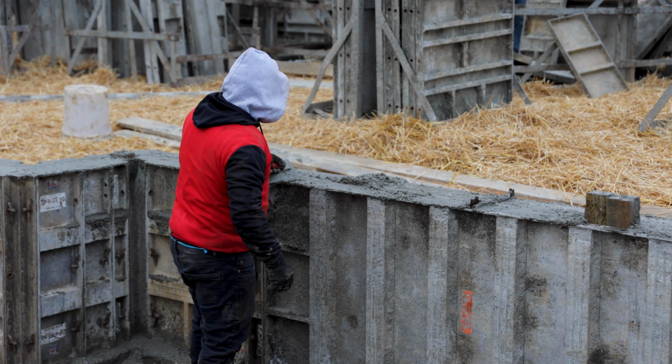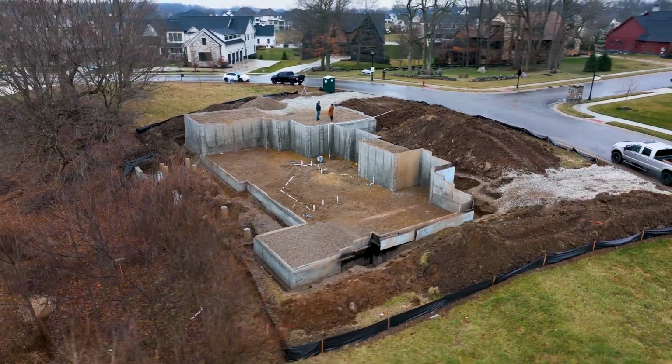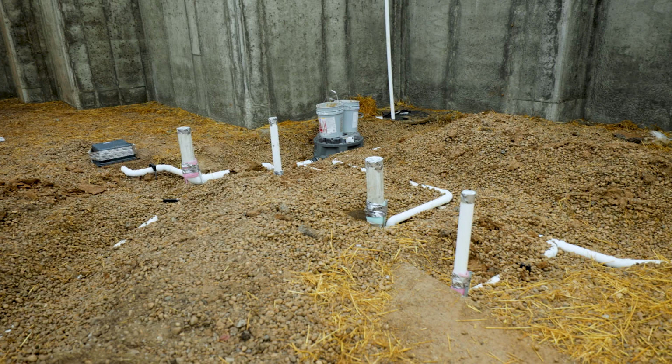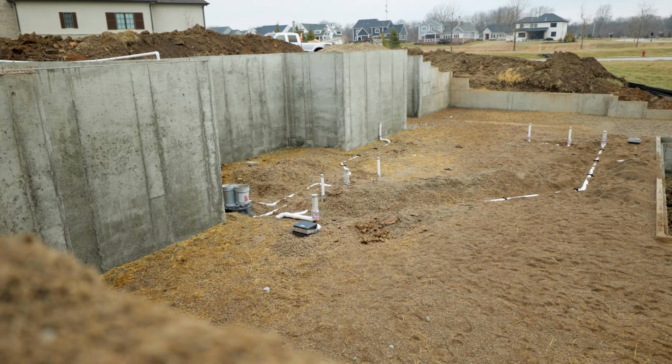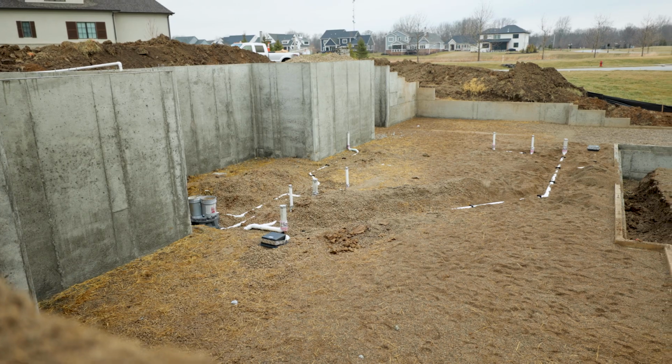Then after that, you probably saw some pea gravel down and things like that. And then we did the under slab plumbing. So in this house in particular, there's going to be 2 bathrooms and a bar. Those are all things that the under slab plumbing is for. And then after that, we did the concrete slab.